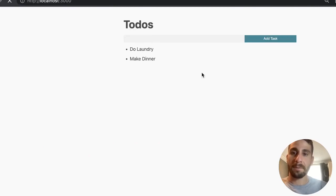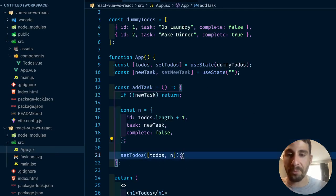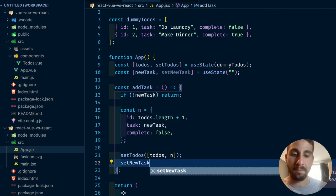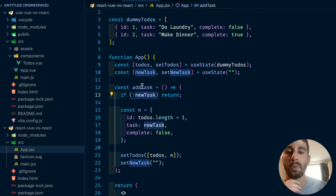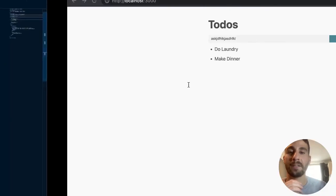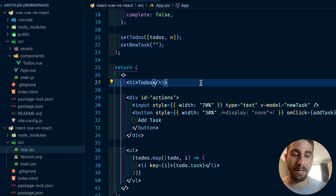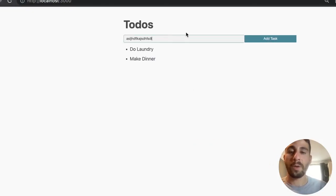So let's take a look at this. Let's add the task. And you gotta bear with me here because I've been using Vue for the last several months and I'm sure I'm missing something really stupid. While we're at it, let's just set the new task back to an empty string. So if there is no new task, we want to return. If there is a new task, we're creating an ID, we're creating a task name, and this is actually why it's not working. Just for the sake of demonstration, let's add our new task right here. And you'll see exactly what's happening. We don't actually have that new task.